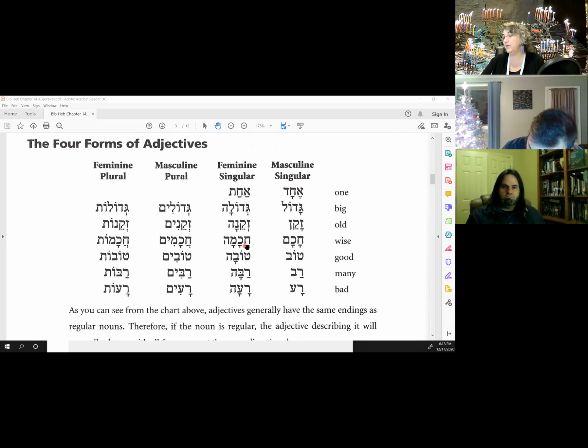And when I say always, the only time that there's an exception is when it's a shva that needs help, but it's still a shva. So that's why I like to say always, but when you go to chacham, then you go to chachamim. So you'll notice that these three each have a kamatz under the first letter, it's not a root letter, in the first syllable. Gadol, zaken, chacham.